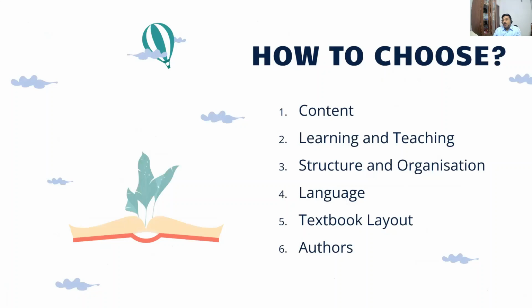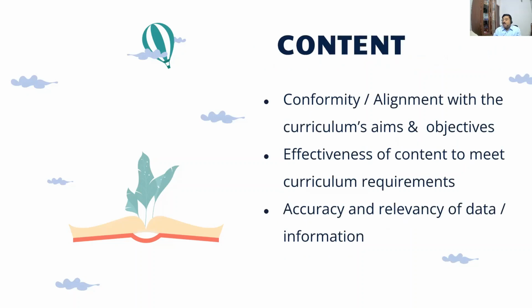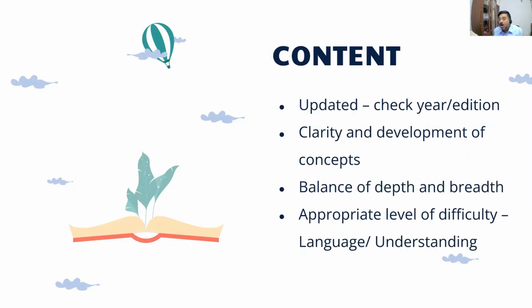Now, how to choose? The criteria for choosing a book are six domains: content, learning and teaching, what the book contributes, structure and organization, the language, layout, and the author's role. What does content mean? It means whether the content or the text matter is in alignment with your curriculum's aims and objectives as dictated by your council, medical or dental councils, and how far this content is effective in meeting the curriculum requirements. Next is the accuracy and relevancy of data, whether they are updated or not.